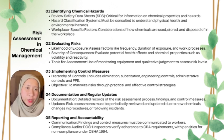And then the second point, evaluating risk. We evaluate the likelihood and severity of exposure to these chemicals using tools like monitoring equipment and qualitative judgment. Number 3, implementing control measures. The hierarchy of control measures guides us in minimizing risk. This ranges from elimination and substitution to engineering and administrative controls, along with, lastly, the usage of PPE.